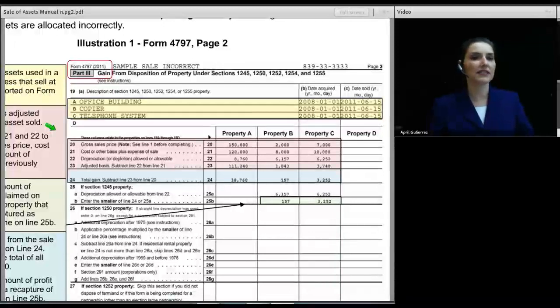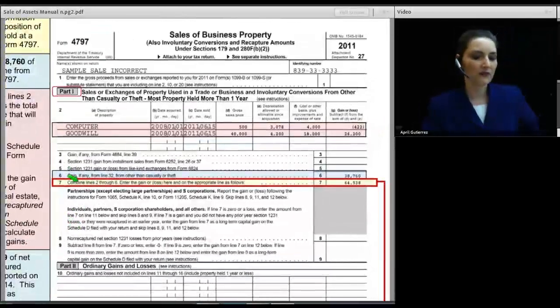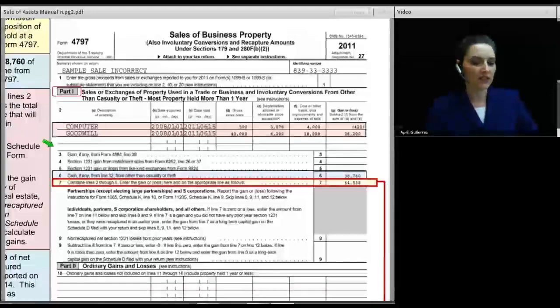Now, 4797 is one of those forms where you fill out page 2 before you fill out page 1. That's why my illustration starts with page 2. It's one of those forms you fill out backwards. So we're going to go over to page 1 now of the form and fill out part 1. And you can see here we've stuck goodwill in part 1.